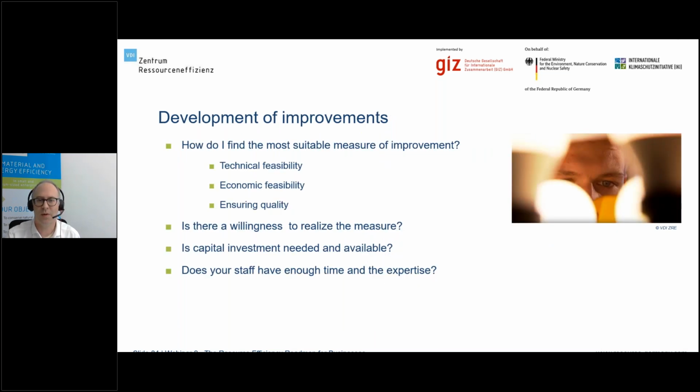So some essential points you should keep in mind: the most suitable measure of improvement must not only be technically feasible and economical, because yes, every company has to be economical to survive, but it must also ensure that the required product quality is achieved. So that's what I mentioned before. First of all, the product quality should still be stable, and technically feasible and economical are the main issues to keep in mind.